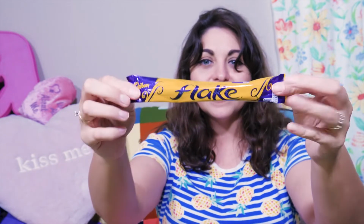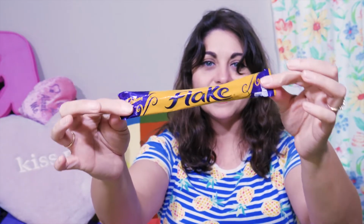Ooh, and there's more chocolate. There's a Mars bar. So a Mars bar, that sounds fun. Ooh, and something called Flake. These are interesting. The packaging on this one looks fun. Oh, and some more little vintage goodies.